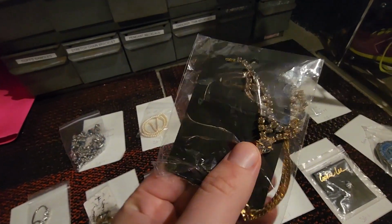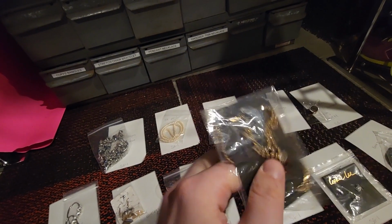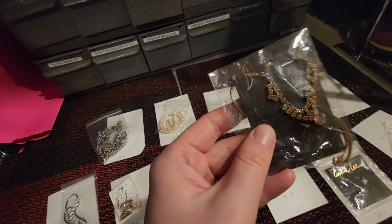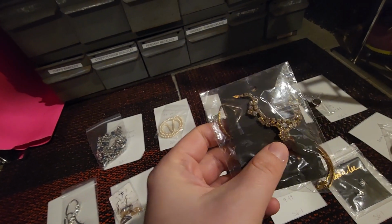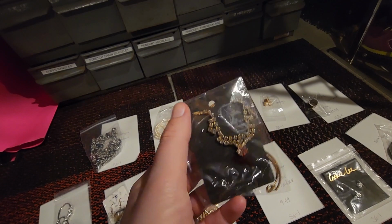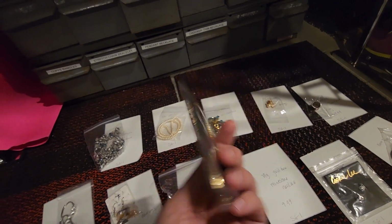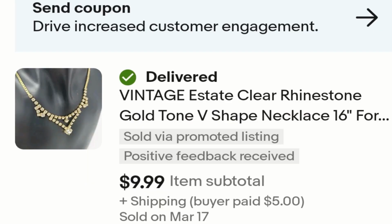Okay, this one I thought was really pretty. And it is prong set, so really, really pretty. Have a hair stuck. This one has been sitting in my inventory a while, but the reason I listed this one, it's unsigned, but I listed it because it's gold tone with the rhinestones. I see these kind of necklaces in silver tone, but this one was gold tone, so it's a little bit more interesting. Sold for $9.99, and I believe I got that in a shop Goodwill lot.